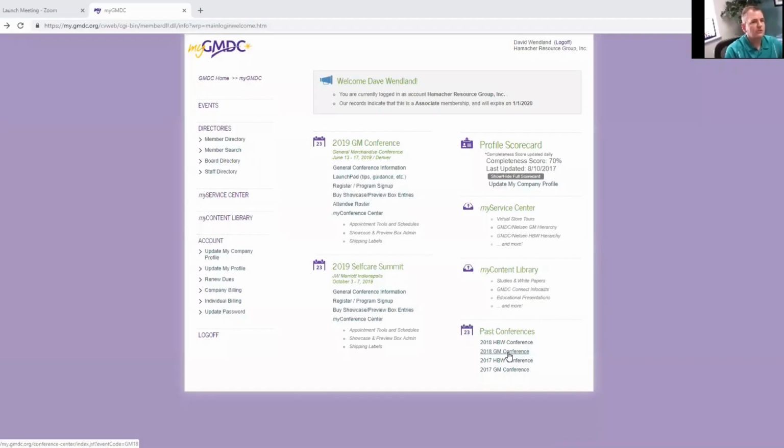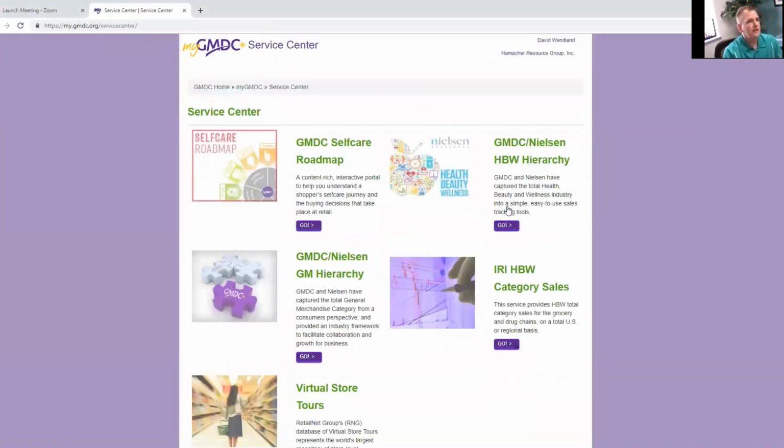The purpose of today's meeting is to give a quick demonstration of how this tool can bring value to suppliers, retailers, and other stakeholders across the retail supply chain. Let me share my screen for a moment and give you an idea of what this application looks like and how you can find value in this tool. It's all housed in the My Service Center area, and it is a titled document called GMDC Self-Care Roadmap.